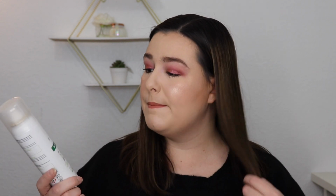Okay, from Klorane, I used up the dry shampoo. This is one of my favorite dry shampoos. It does come out white, which I don't love because I have darker hair, but it does an amazing, amazing job of soaking up oils and not leaving my hair feeling gross.